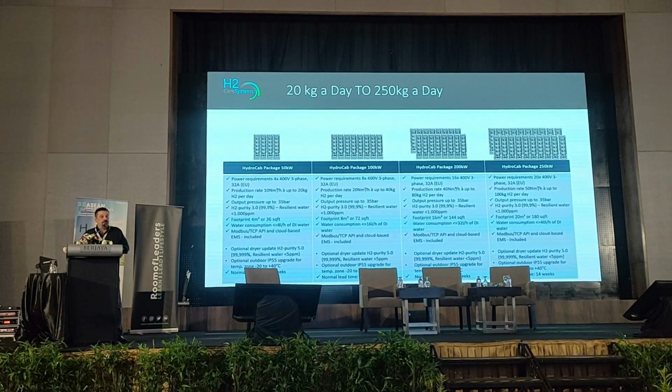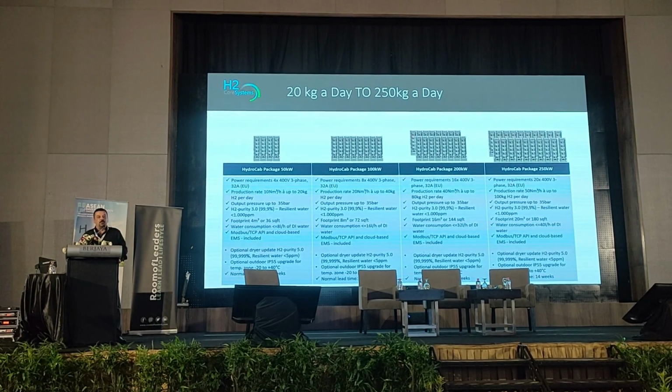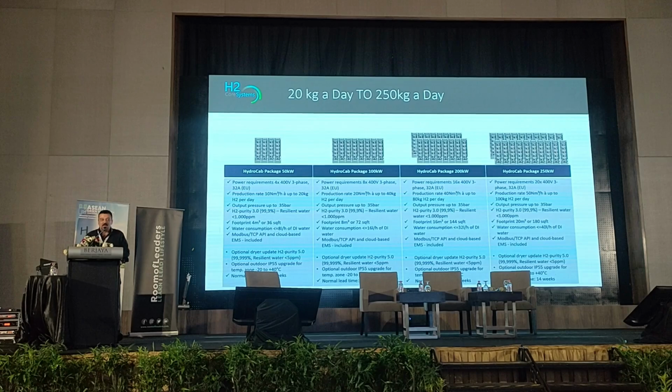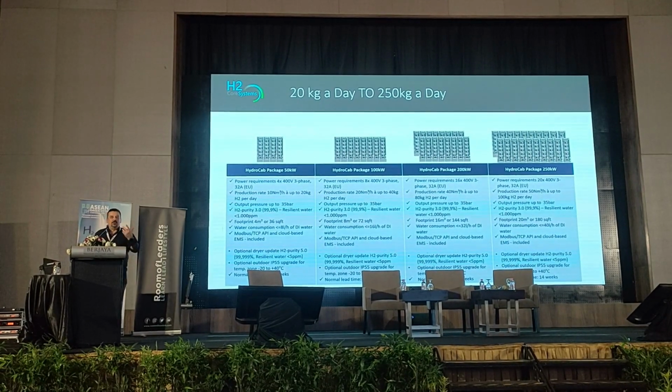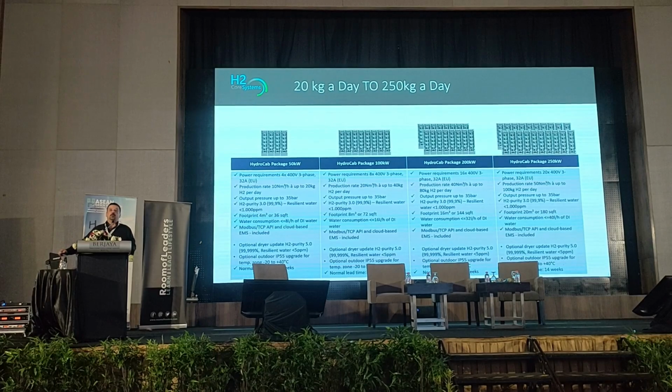That's the other big advantage. If you want to buy a 1 megawatt electrolyzer, we have to wait 14 months generally. So we find that those two sizes in the middle seem to be very popular at the moment.